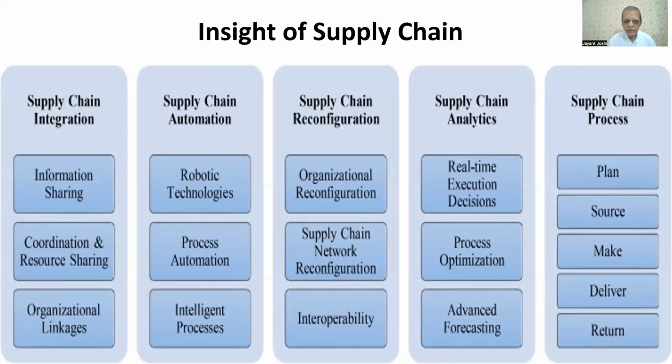The next phase is adopting these emerging technologies, and we are thinking about automating the various processes of data capture, data storage, data analysis and all that. So robotic technologies are coming up, process automation, like when we see machines, and then there are process parameters which need to be monitored. Industrial Internet of Things is available to capture those real-time data and generate intelligent processes, which takes supply chain automation further, and helps not only with real-time data but also reduces the mistakes of capturing the data and putting it into manual systems.